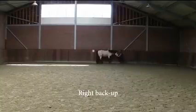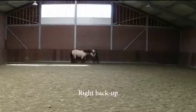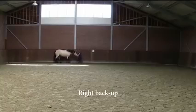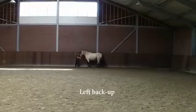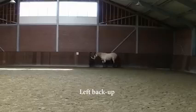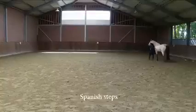Okay, so here we show the backup. With me on the right side of the horse. Here he got a little bit stuck, so I just help him with some gentle communication, making sure the front legs and the back legs work together on a diagonal.